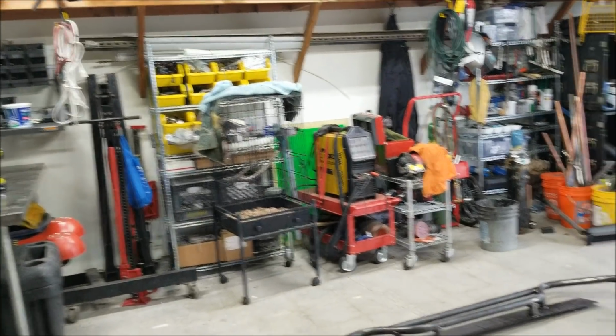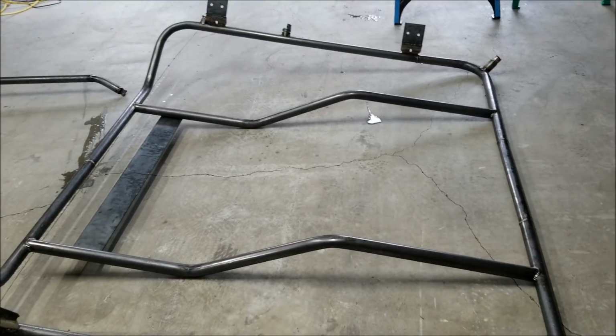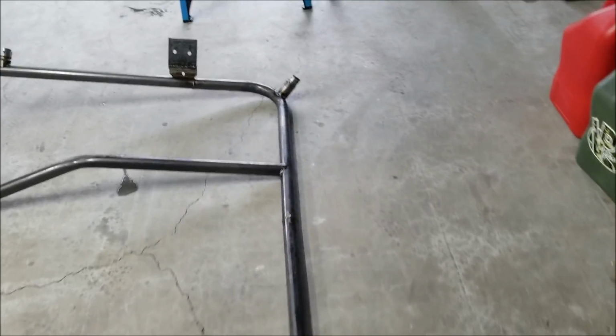Yes, Blu-ray, I know you're there. Then we're gonna prep for paint and get these babies painted tomorrow. So they'll be in here tonight drying off. I already got this one drying off pretty good.